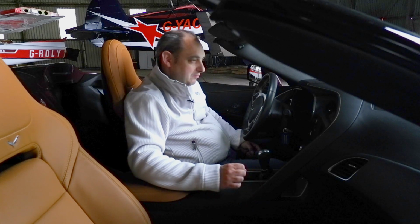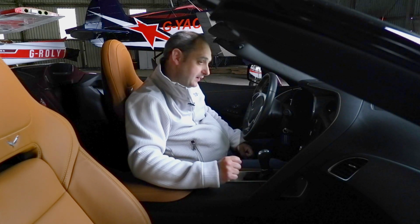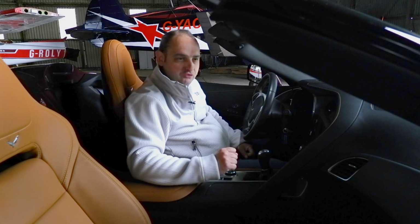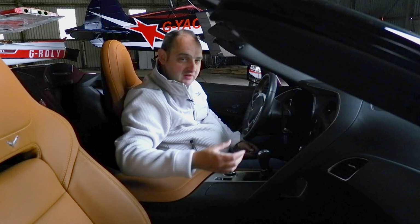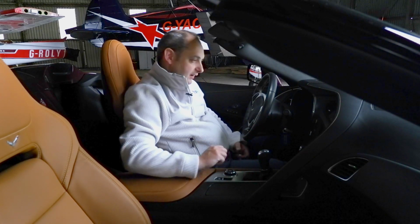Now this particular example, even though it's a few years old, has done very little mileage. It's done less than 2,000 miles from new. Some owners in some parts of the world, probably the hotter states, have actually reported some issues with these dash tops and around this vent here, with the leather actually delaminating and lifting, but certainly no evidence of anything like that on this particular car.